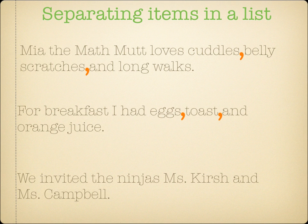We invited the ninjas, Miss Kirsch and Miss Campbell. So if we were putting items in a list, we would say we invited the ninjas, Miss Kirsch, and Miss Campbell. The way that this sentence reads is that you invited three separate groups of people. The ninjas are one group, Miss Kirsch is another person, and Miss Campbell is another person that was invited.